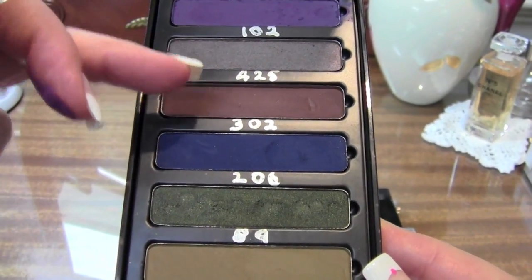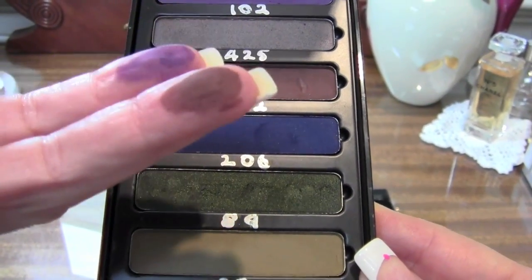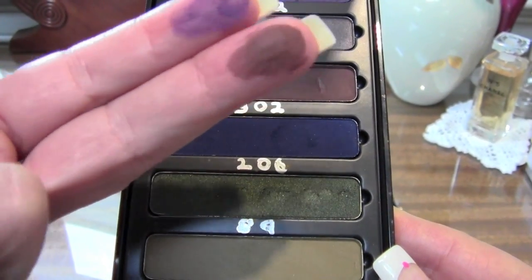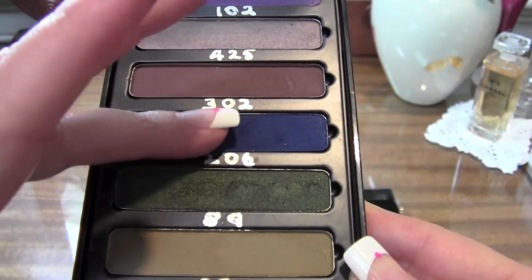The next one is 425, and sorry for using my middle finger. This is a gorgeous brown shade. Look at how magnificent that color is. I actually like them together. I love purples and browns together. Just gorgeous. The next one is 302, this gorgeous blue color.